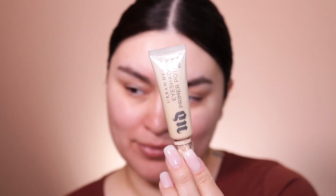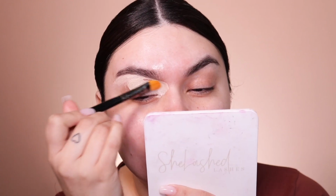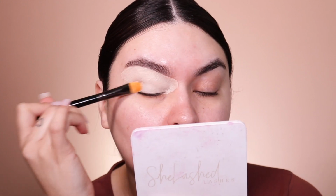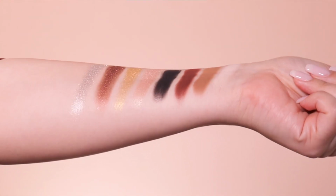I'm gonna go ahead and start just to apply my eye primer. Ustedes ya saben, me gusta mucho usar my Urban Decay Eden primer because it's great quality, pigmented, and I use this every single time that I do my eyeshadows. So let's go into the palette. I am so excited to play with it.